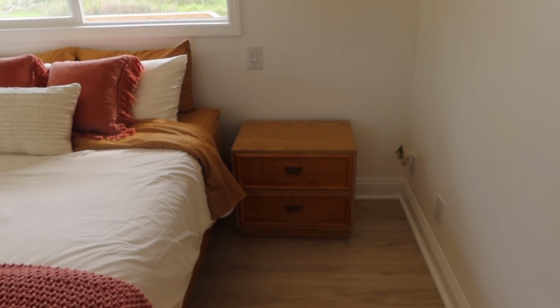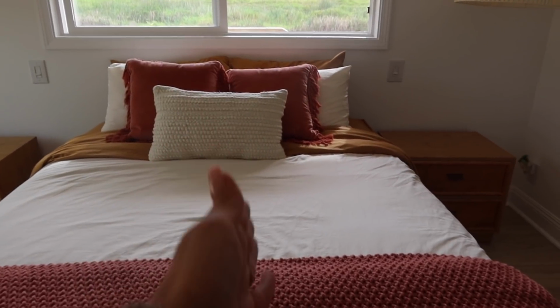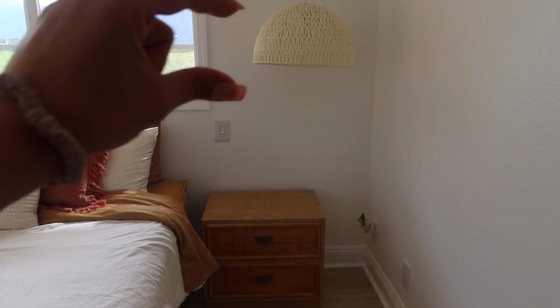Well, I wasn't thinking that we have a queen in here. I should have thought about where the queen bed is and where the nightstand goes. To be able to really reach the nightstand, the nightstand needs to be a little closer, and you want the light to be over the nightstand.